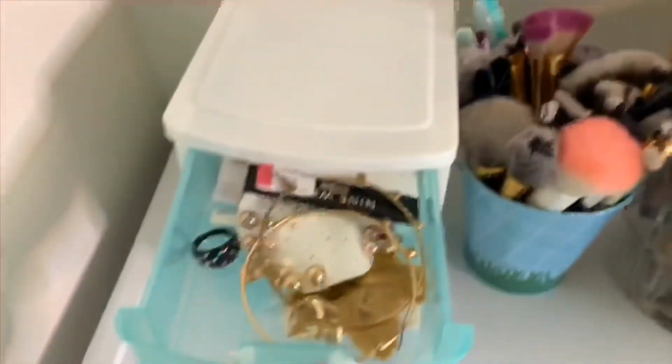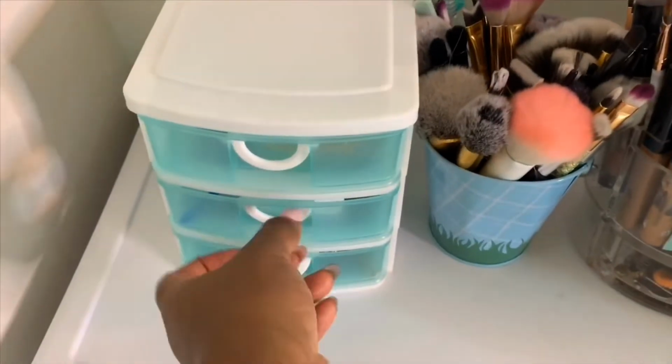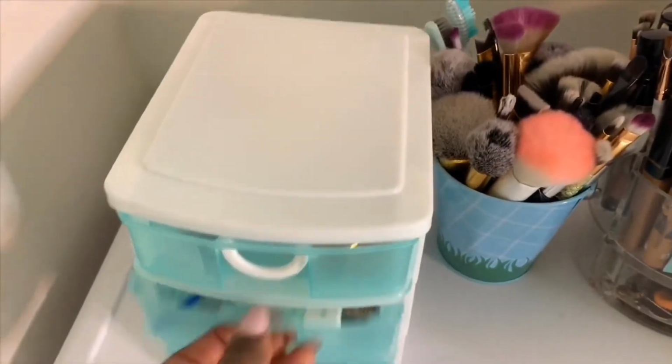And I got my makeup and my brushes, accessory drawers. They're not really organized. I just threw stuff in there. I got some combs, my wigs, hair accessories and hair brushes and stuff in here. I just kind of threw stuff in there, so don't judge me.